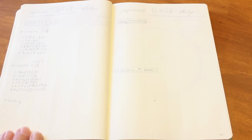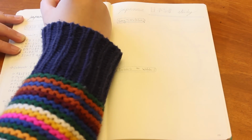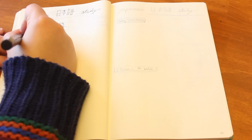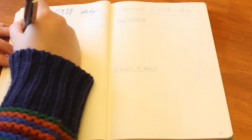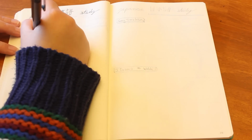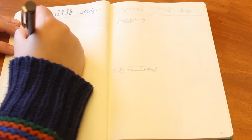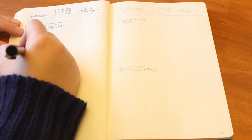And then next is a spread that I kind of stole from Katie Tastic with her Korean study. But if you don't know, I studied Japanese for a very long time in college. And since leaving college, I haven't really kept up with it, and I've gotten very bad at Japanese. So I want to study Japanese more and gain some of those skills back. So I have a Japanese study spread. And one of my goals for this quarter is to study Japanese 3 times a week.